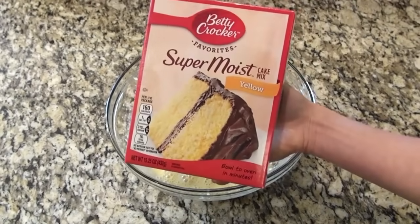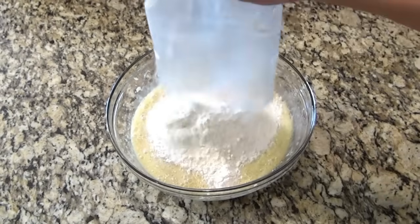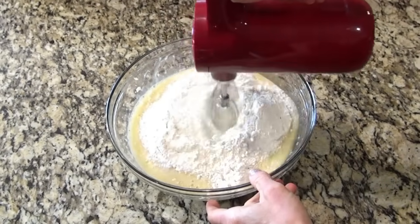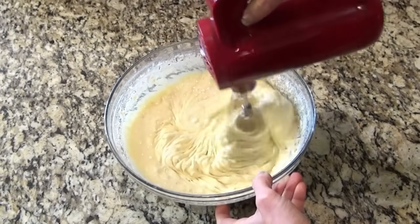Now you're going to add in 1 box of yellow cake mix. You could also do a vanilla one too. Now mix that until it's very well combined.